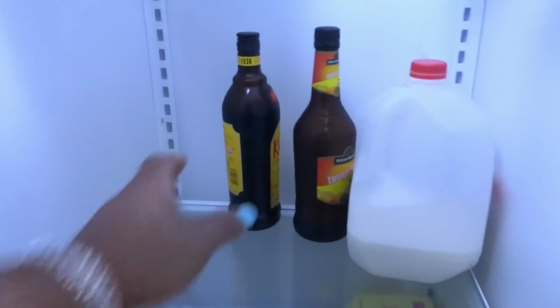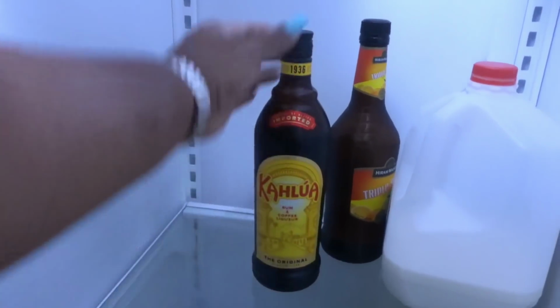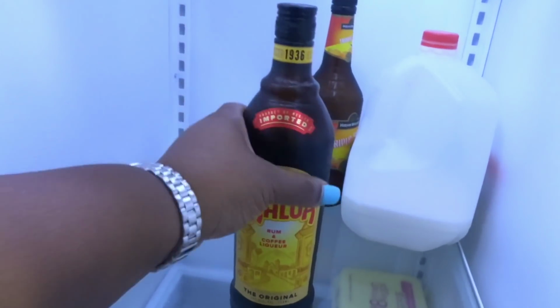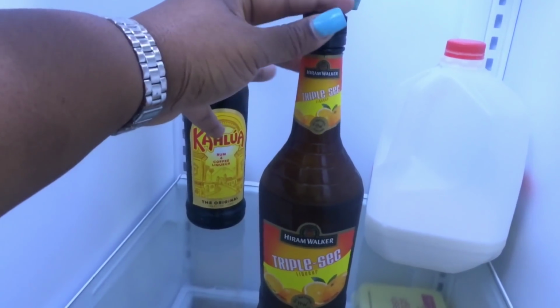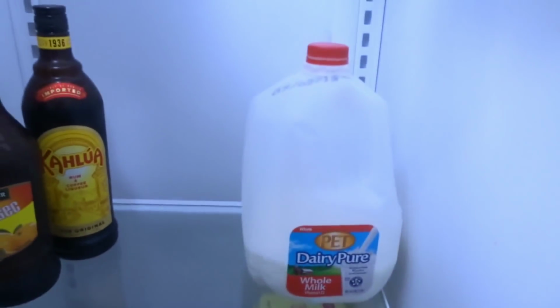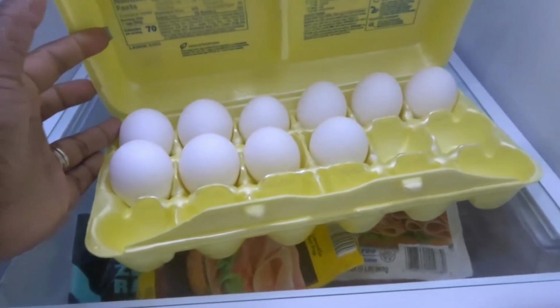Then on the second row over here, we've got some Kahlua rum and coffee, the original. This goes good with some Kahlua and milk for around the Christmas holidays. So you can already tell how long we have had this in the refrigerator. This is terrible. We got some Hiram Walker triple sec. This is pretty recent. We've actually bought this a few weeks ago. So that is a mixed drink that we can keep. Got a thing of milk that we probably need to replenish as well. We've got eggs in here. Okay, so we got a good amount of eggs, but we're probably gonna get some more.